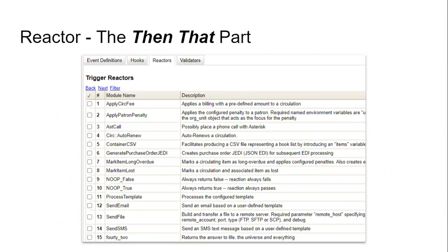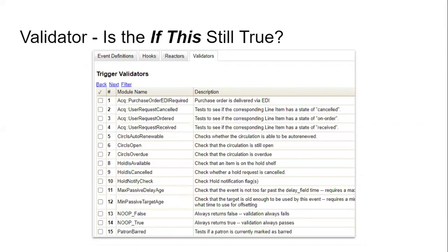And the next tab is the validators. And this is important because you could have situations where something was true when your trigger was generated, but by the time it's time to process it, it's not true anymore. So we always want to check and make sure the initial condition was still true before we send that email for something that somebody already returned.